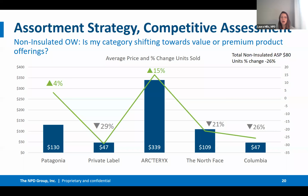So the columns above each brand represent the average selling price in non-insulated outerwear. And then I've overlaid that with the percent change in units sold of the brand in non-insulated outerwear. So what we see from the start here is that Patagonia and Arc'teryx are the two highest ASP brands in the segment. And they're also the only brands within the top 5 to post an increase in percent change of dollars sold. There in the center, Arc'teryx at $339 average selling price.